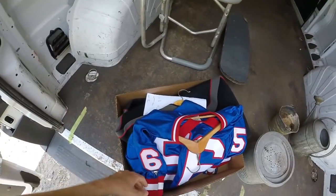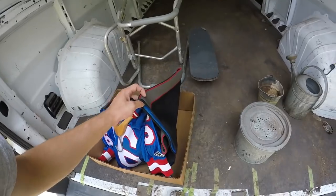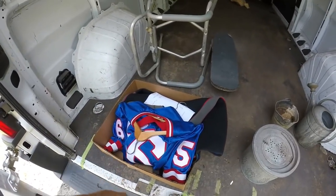Football season's now approaching, so that's a good find. I paid $5 for the box. There's also a wetsuit here, but I didn't really look at it or anything. I figured $5 for a vintage, brand new, with tags football jersey is definitely worth that.